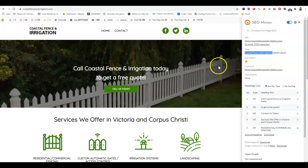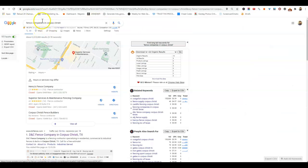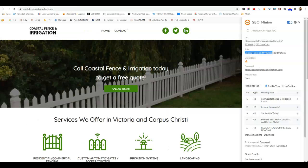So your title is Coastal Fence Irrigation. This doesn't have to be this. This can actually be something that would drive you more traffic to your site. Now if you put something like, let me show you something. There's 170 searches a month, this is estimated, for fence companies in Corpus Christi. That's a search term. So that might be something you want to put as your title.